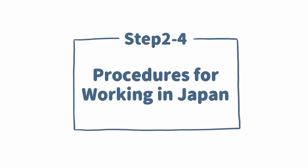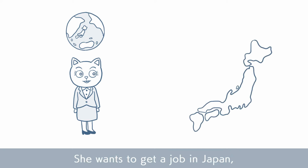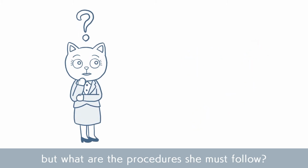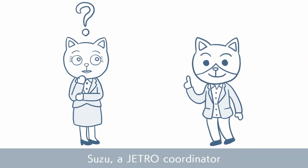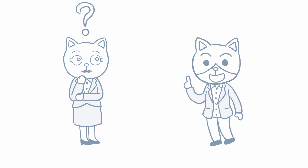Step 2, Number 4. Procedures for working in Japan. Coco is a student hoping to work in Japan. She wants to get a job in Japan, but what are the procedures she must follow? Suzu, a JETRO coordinator for highly skilled foreign professionals, is here to help. This is what you need to know.